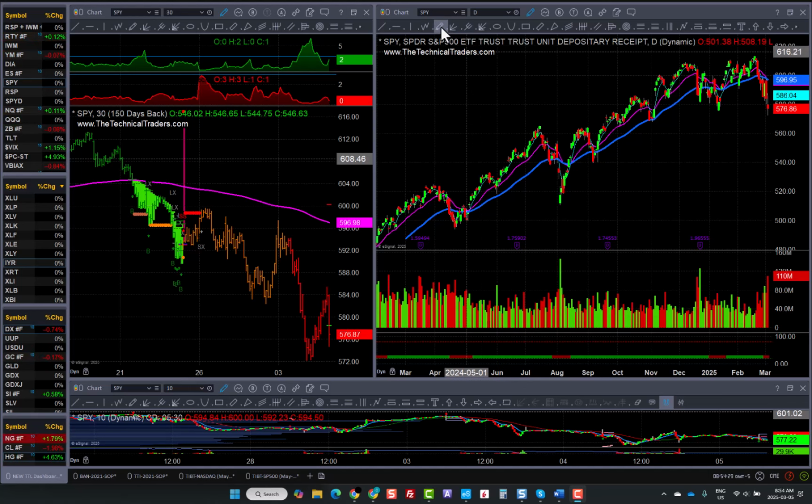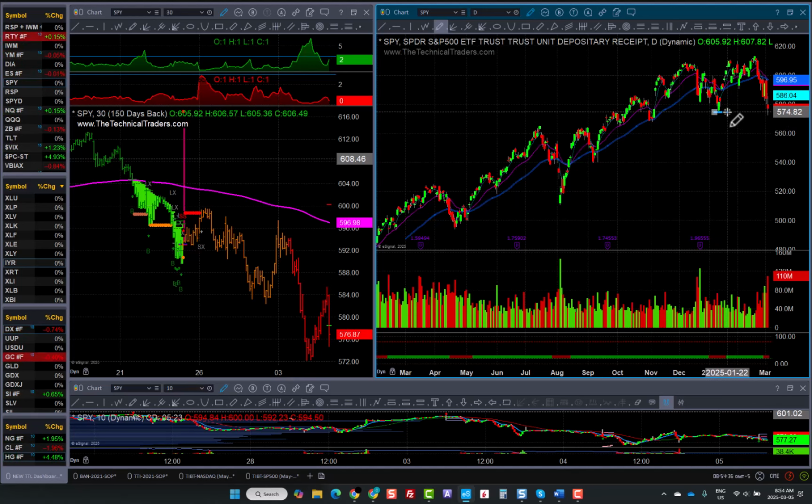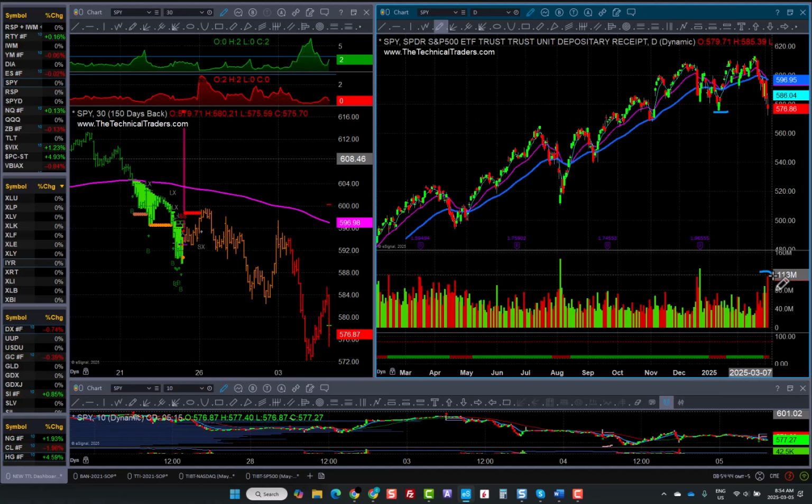Overall, if we take a look at the S&P 500, we've had a very sharp pullback. We ran the low over here from January 13th. We talked about that twice yesterday, and we saw the stops get run. We saw a huge volume spike, and then the market put in a little bit of a rebound. We can see massive volume.